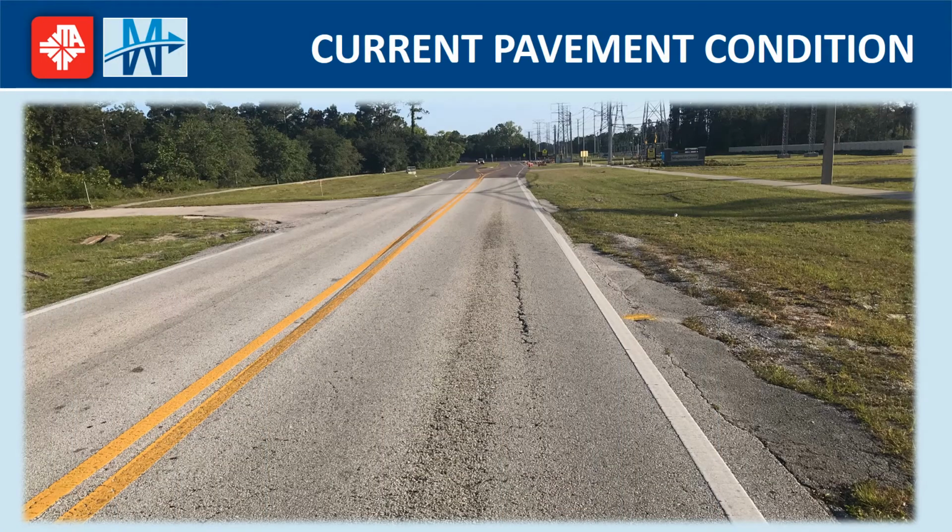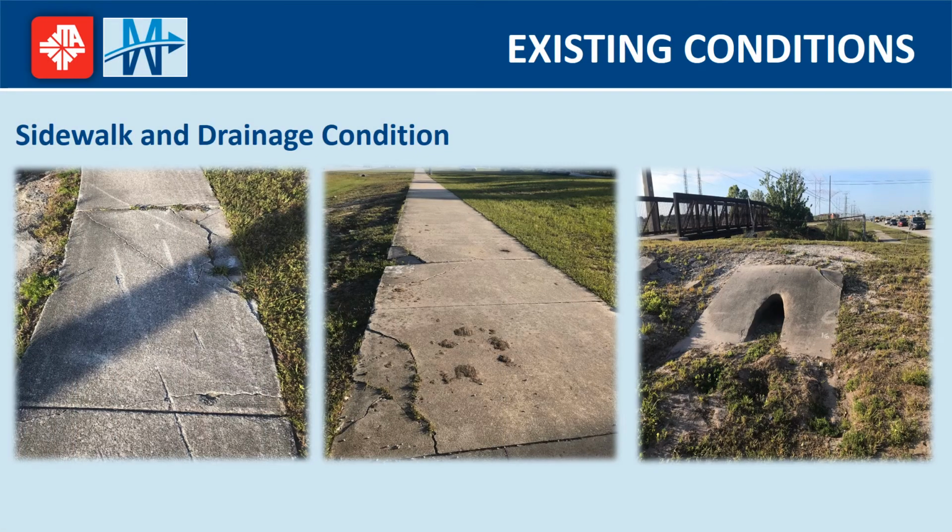Deteriorating roadway pavement and shoulder areas can be found in some areas within the project limits. Several sidewalk areas along Kernan Boulevard are in disrepair. Part of the project's scope is to repair, replace, or add new sidewalks and multi-use paths throughout the project limits. The existing pedestrian bridge just north of the Landmark Middle School, shown here on the right, will be maintained.